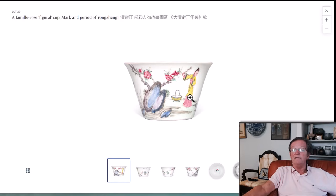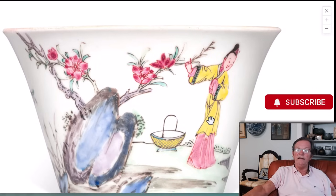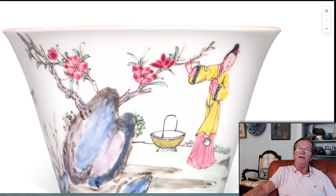Very lovely color, red on it. You'll notice how crisp and clean and pure the yellow is. It's not too lemony looking, and it's not too orange looking. It's exactly the right color. Beautiful shades of pink on the skirt, and then you compare them to that thickening of Famille Rose that you often see on Yongzheng pieces.